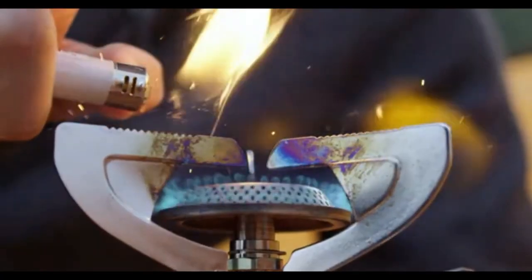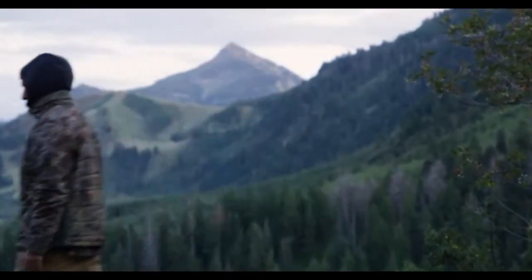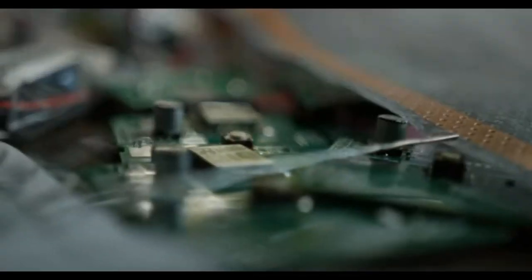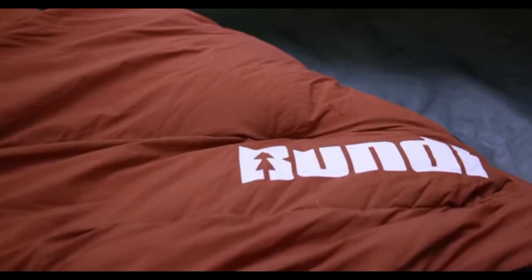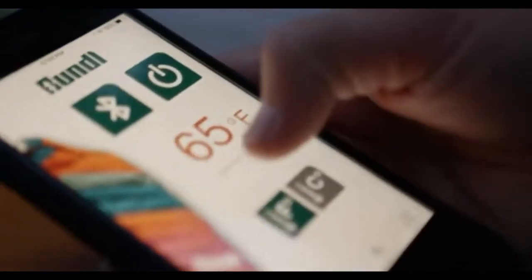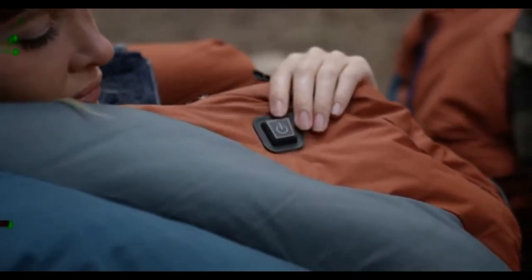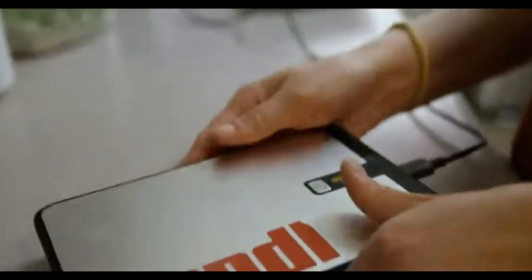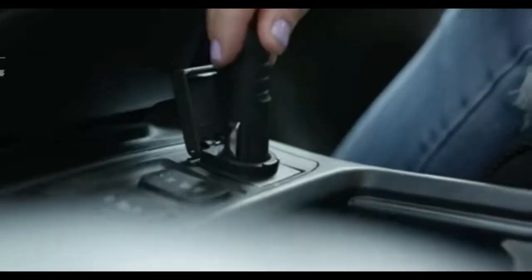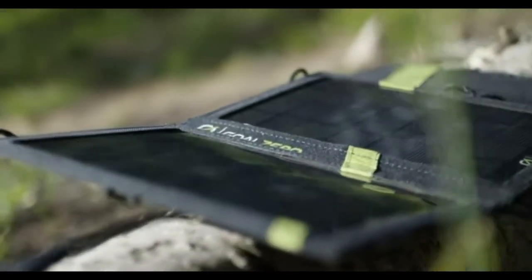Sleeping cold sucks. We are Bundl and we are passionate about getting outside and camping, but when it comes to sleeping under the stars, we and many friends have struggled staying warm at night. So we created an electric heated sleeping bag with smart sensor technology that you can power on and control with our Bundl app. Just set your desired temperature for each of the three heated sections and the sensor in the bag will monitor and regulate the heat just like a thermostat in your house. Feel confident in any condition while camping that you will have a warm night's sleep.